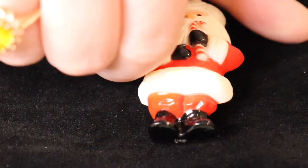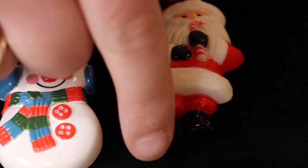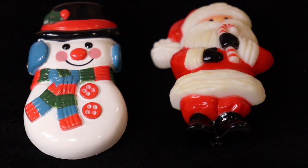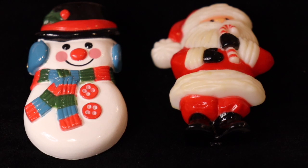Now we're getting down to the last couple of Christmas brooches I have, and I wanted to share these because these are actually both Hallmark brooches. These are probably 1980s, 1990s, but these are so cool. I love them because they're sort of a resin material. They're not actually metal. And this one I got from Kelly over at Moss Stone Story Vintage. She sent this as friend mail, and I just love this Santa Claus with his little striped candy cane.